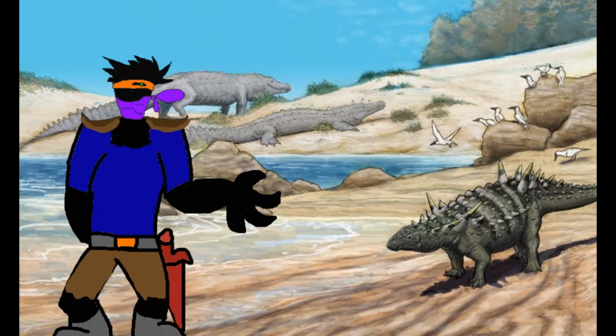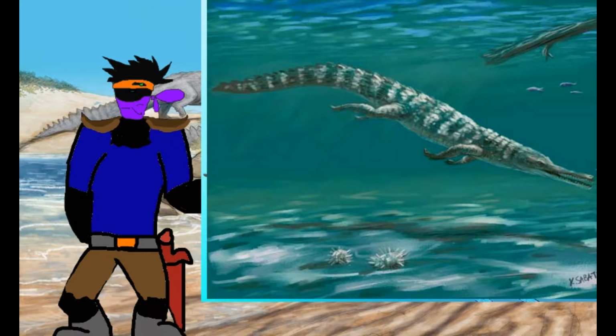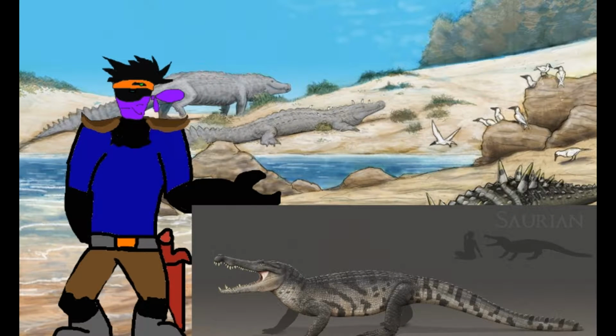Crocodilians, too, were very well represented here as well. Five species are known from Appalachia. They included the gavials Eothoracosaurus and Thoracosaurus, the alligator Leidyosuchus, and the crocodile Borealosuchus.